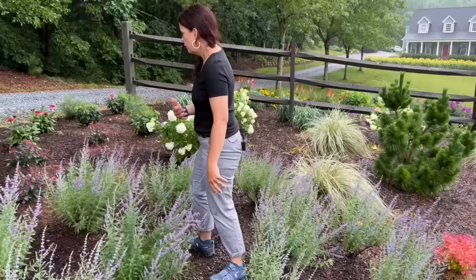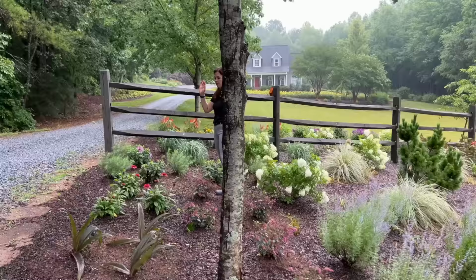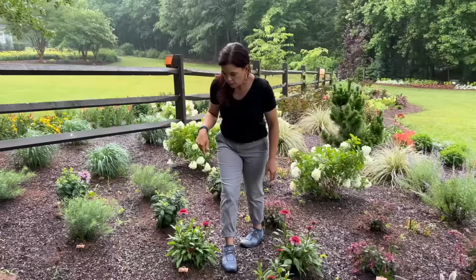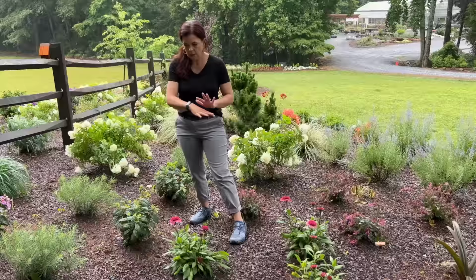Beautiful. Coming over here, we've got the Agastache. This is the Royal Raspberry. And then we have the double-coated Echinacea. All my names are running together. This is Raspberry Beret. So we've got Raspberry Beret, Royal Raspberry. It's kind of the pink corner going on right here.